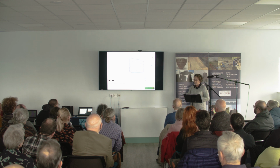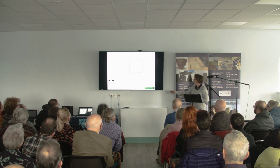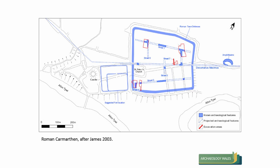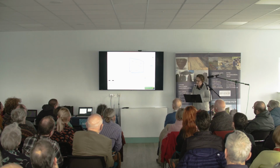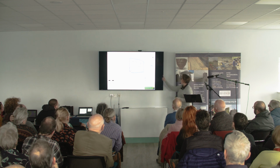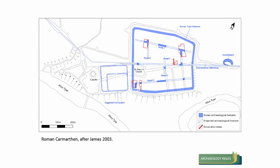And we know there's an auxiliary fort at Carmarthen, which is, if I can get the pointer to work, just in here. So that was excavated in the 1980s. It sits on a crossing point over the river, and it was connected to forts at Llandeilo and Loughor by the road. So you've got the main military road coming through here.